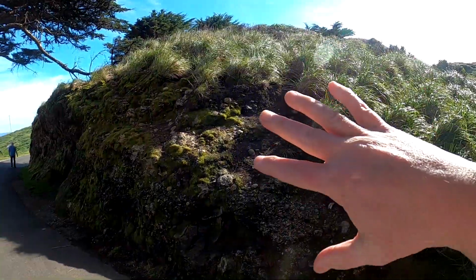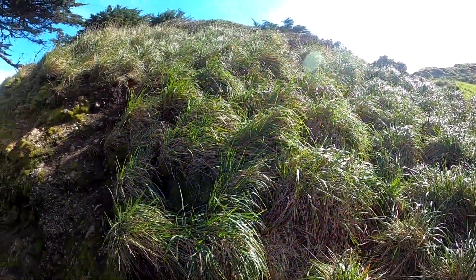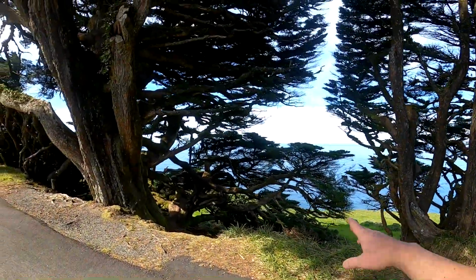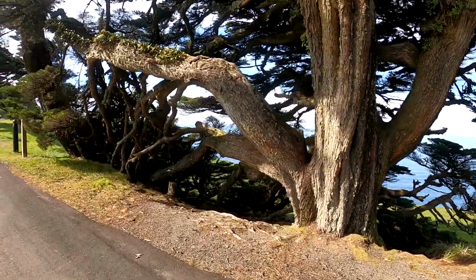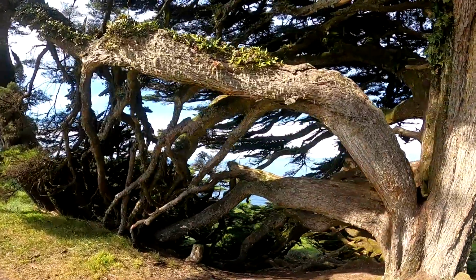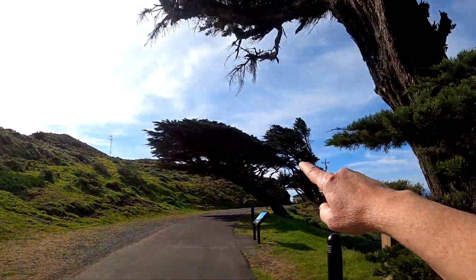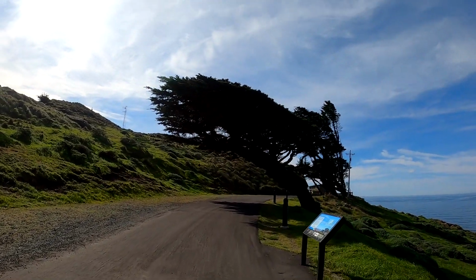Look at this mossy rock area with all these interesting plants growing on them. And then you got this cypress here that has been here hundreds of years, as you can see by the size of it. If you looked on the other side, they kind of grow to the wind. Yeah, you can see this one, the constant wind kind of shapes them.